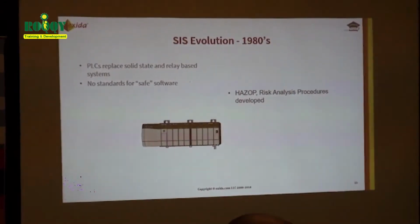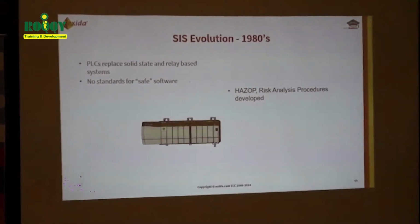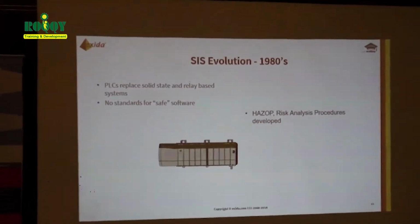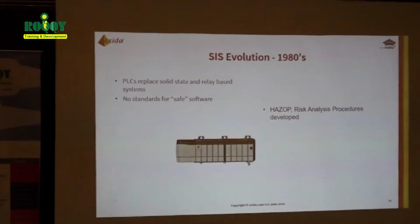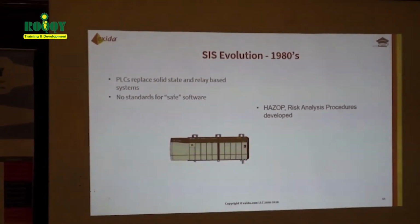In the 80s, the first PLCs appeared. I'm showing my age when I say that I was around when they did appear. We started using the Omron PLCs. Okay. And they started to replace solid state and relay-based systems. They are flexible, they're programmable, the changes are made easily. The cost to implement is a lot lower than building a relay panel. It doesn't take time. So there's a huge benefit to using these from a cost point of view.